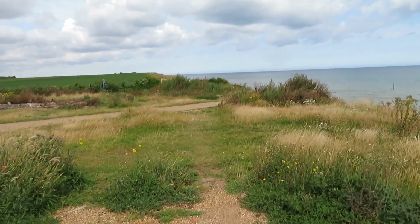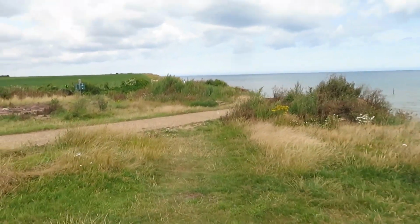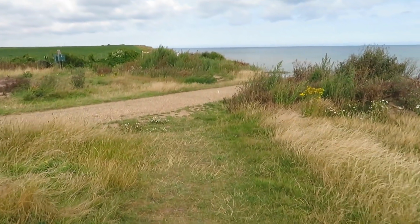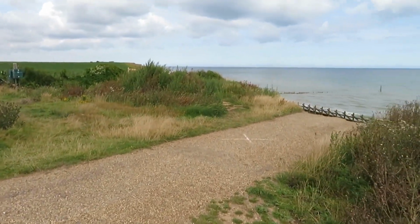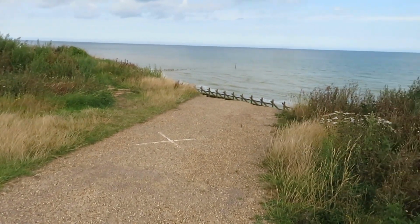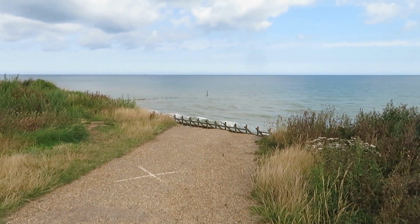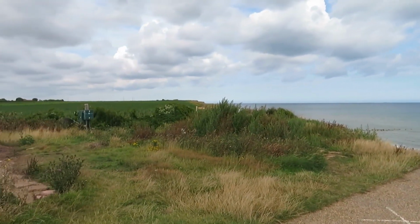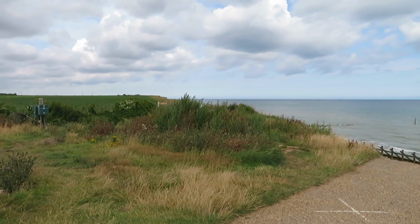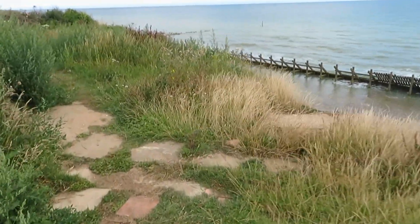I wonder how safe it is walking on the England Coast Path in this area, because the councils can't keep completely up to date with how close to the edge the path is, and after a section erodes, as has happened here, the path just stops, then it's going to be some time before official signage is put in place for diversions. So this is a bit close to the edge. I hope there's no overhang here.